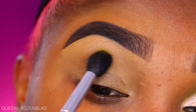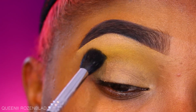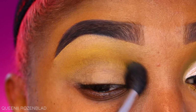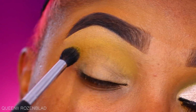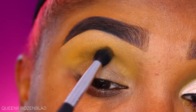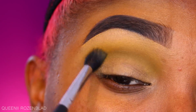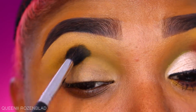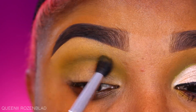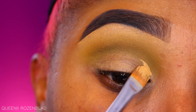For today's palette, I'm going to be using the Ace Beauty Classical Paradise palette. I'm starting with the yellow shade called Maze. It's like a soft, kind of mustard shade, and then I'm going to go in with Golden Apple, which is almost like a khaki green army shade, like a camo color. So I'm going to apply the Maze shade in my transition, then go in with a tapered crease brush or blending brush and apply the Golden Apple shade in my crease and smoke it out into my transition area as well.